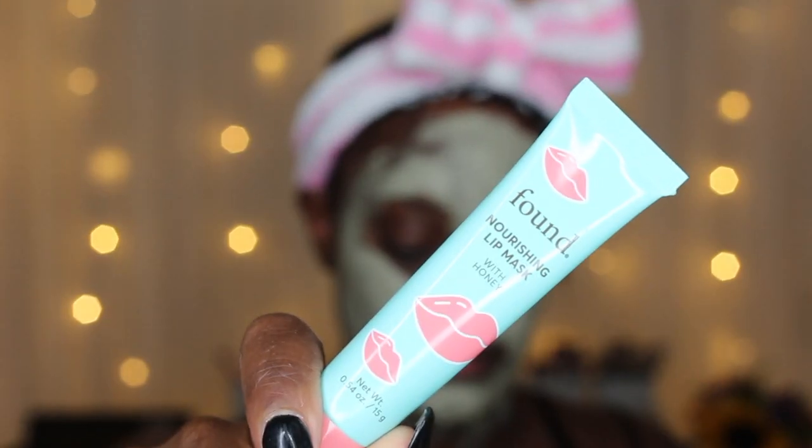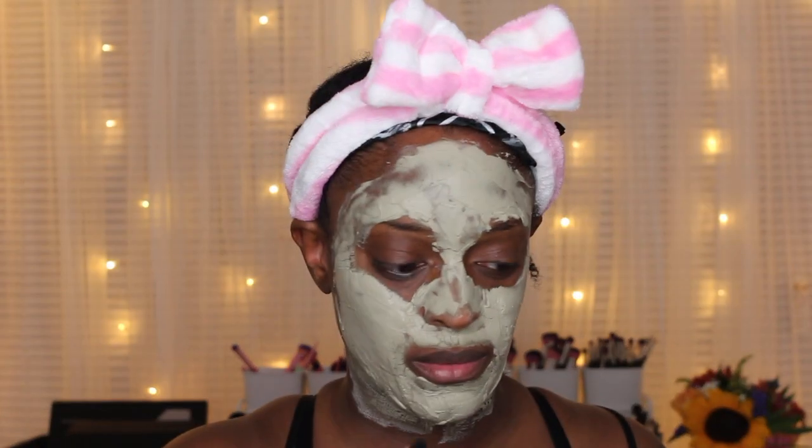Next, while this is on my face, I'm going to go on with the Found Nourishing Lip Mask, and I'm just going to apply that to my lips. It's a very thick balm. You can apply this at night and leave it overnight. The only reason I did it this night is because I think I had someone coming over and I just didn't want to do that.